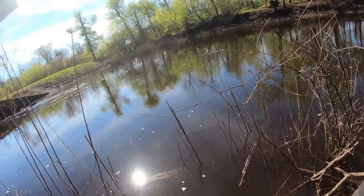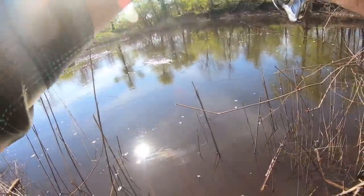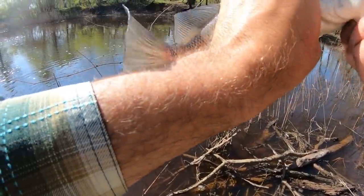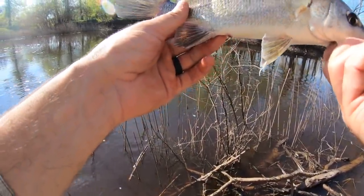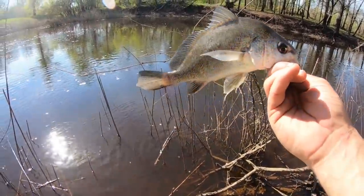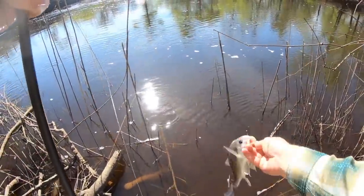Fish on, fish on, fish on, be a drum or a crappie. It's a drum, get in the boat. Yes. Okay, I'm now the one in the climber's seat, or the climber's chair, whatever you want to call it. Another 15 points. That's got me 160. 160 to 200. Thank you so much, little drum.